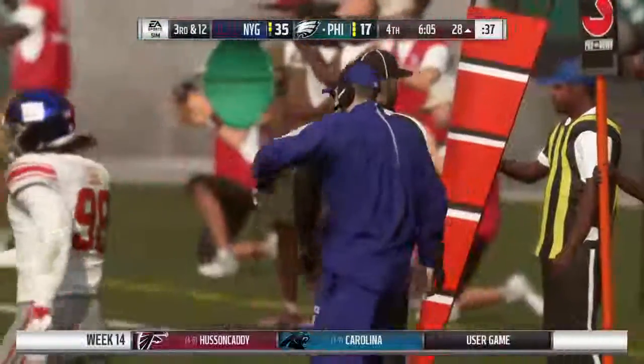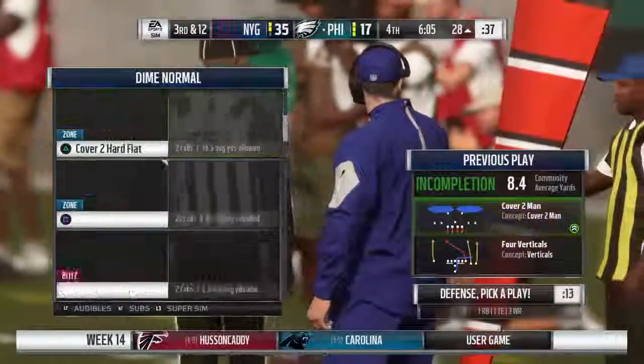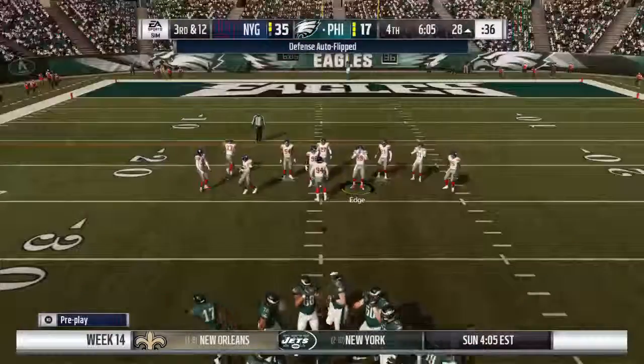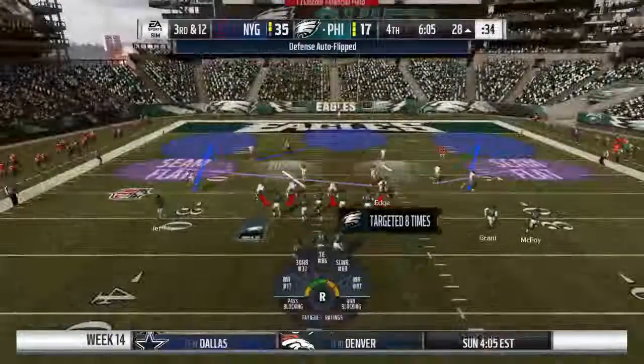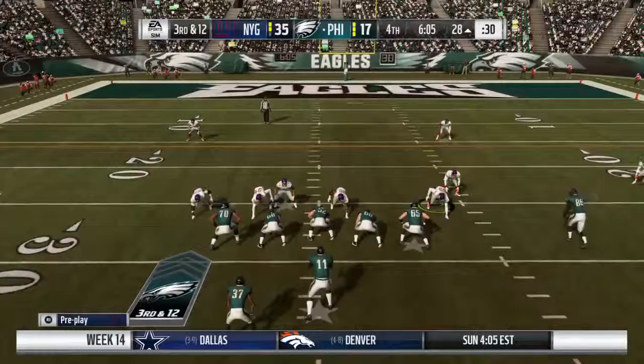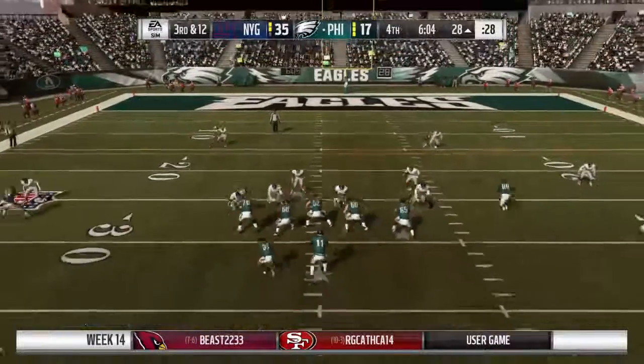What's the old adage? Be quick, but don't hurry. Well, that went right out the window there. He was hurried, harassed. That ball had to be gotten rid of, otherwise he was going to get sacked. The Eagles on third down. They've been near perfect, 4 for 5 to this point. This is third down and 12.